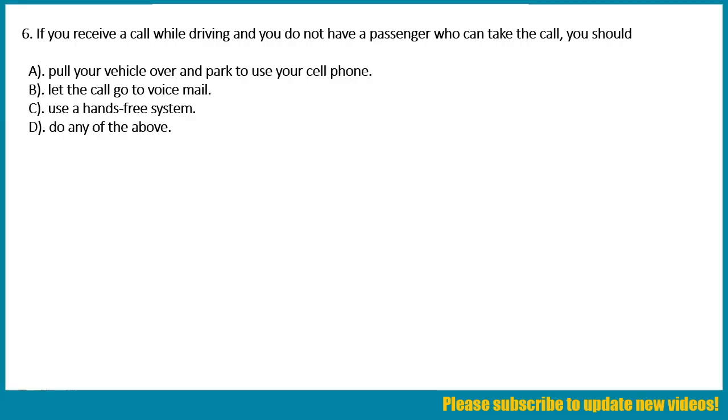Question 6. If you receive a call while driving and you do not have a passenger who can take the call, you should A. Pull your vehicle over and park to use your cell phone. B. Let the call go to voicemail. C. Use a hands-free system. D. Do any of the above.